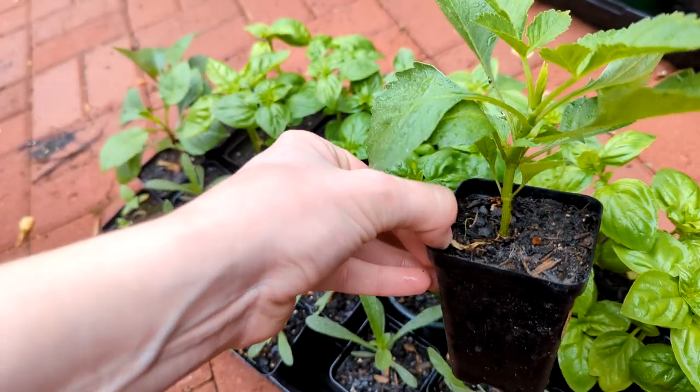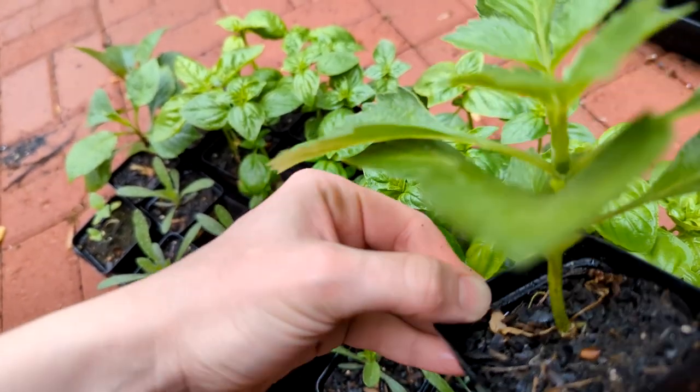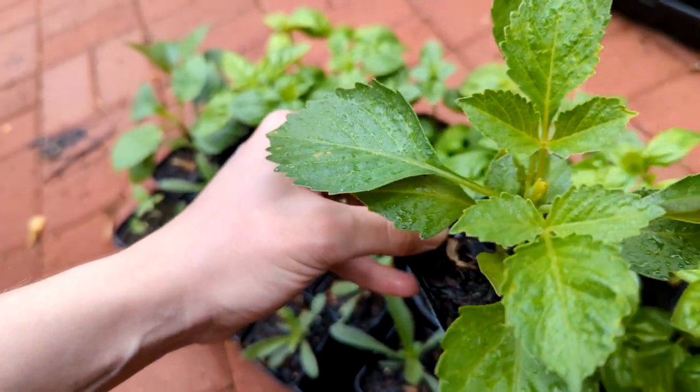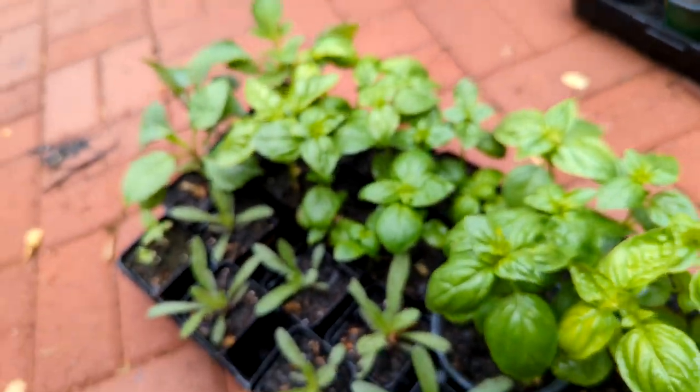So one of them has a green stem. And it is really branching out. I've heard you can pinch dahlias, so I'm thinking about doing that. We'll see. Maybe I'll pinch like one of them and leave the others alone.